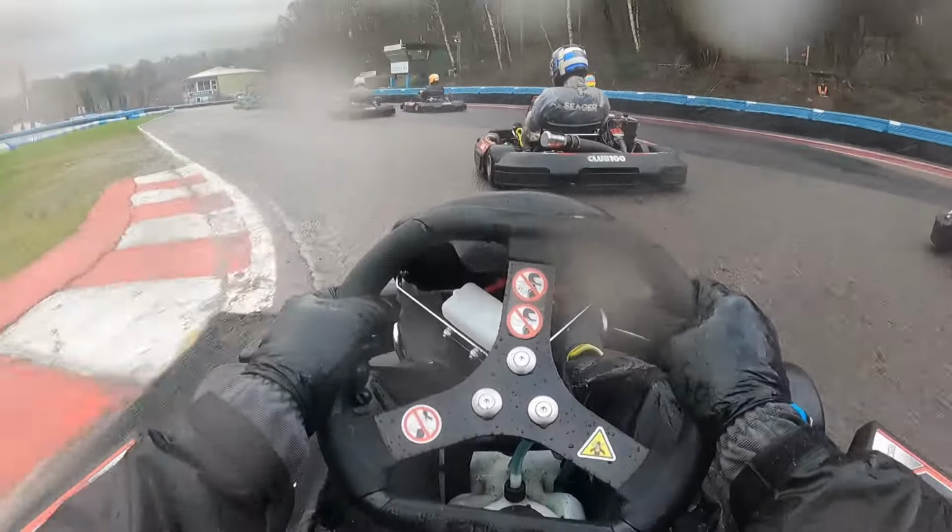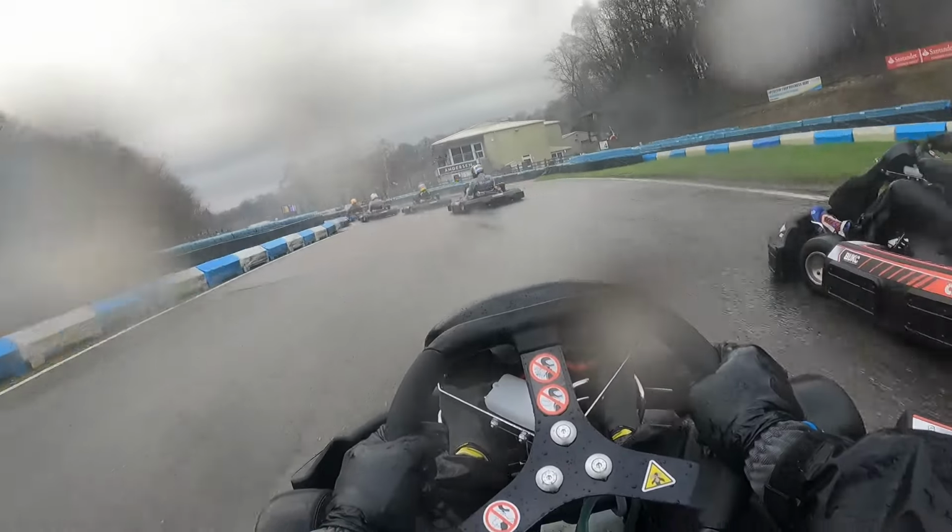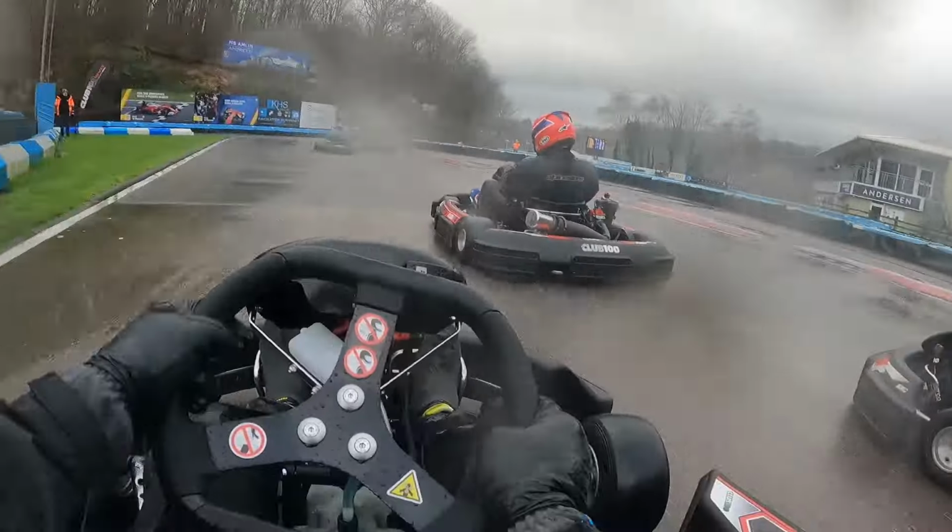Try the slippery inside line. Doesn't quite get me to run. As you can see, Nicky has a bit of overspeed. Turns in anyway.